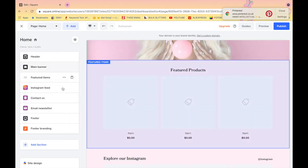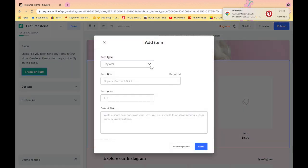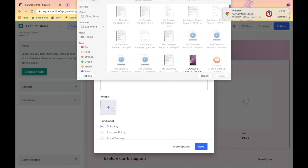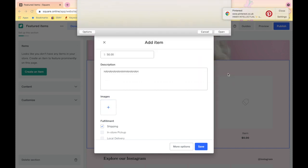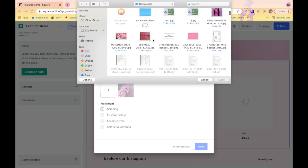Okay, so then you could put your featured item here. Of course, when you're putting your featured item, you're going to have to create an item. Just for the heck of the video, we're going to create an item for you guys. This is a physical item. I probably have pictures of resin guns on here, so I'm going to put a resin gun, and the price is going to be $50. Of course, here you would put the description, and then you would add images of your resin gun. You see, I have a picture of the resin gun right there. So the picture is going to upload.